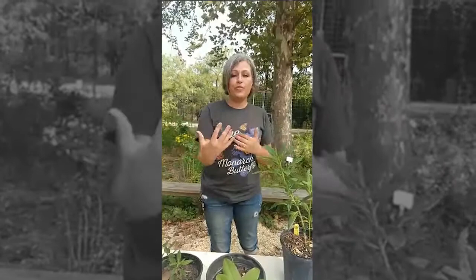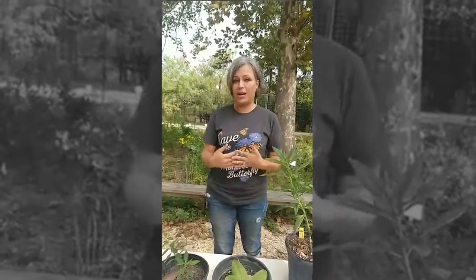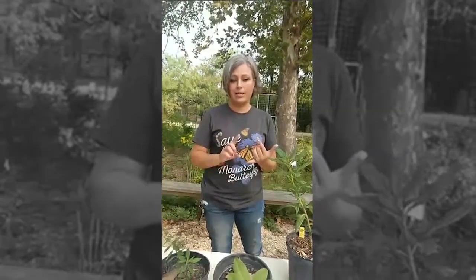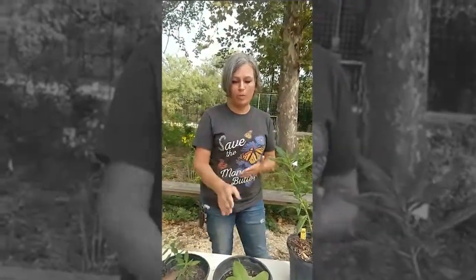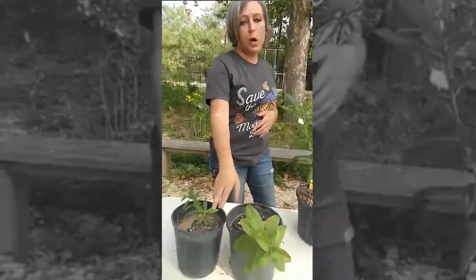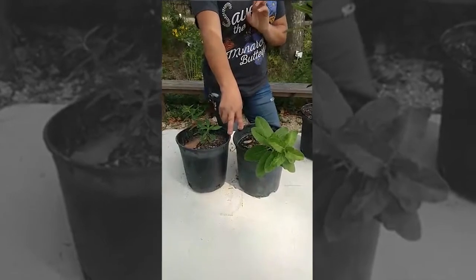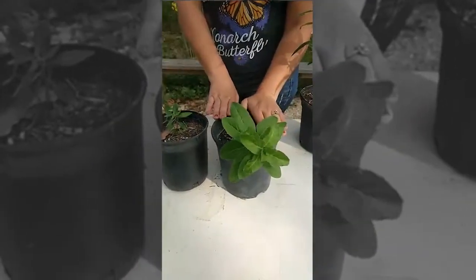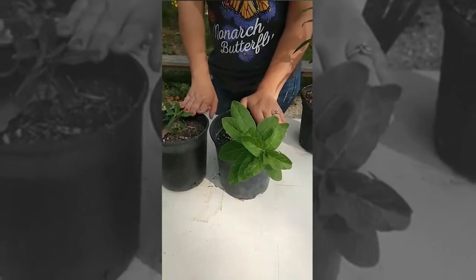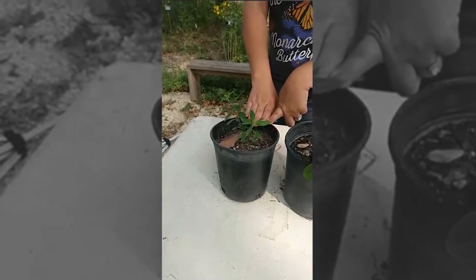So if you have native milkweeds, you're not going to have instant gratification with certain types. You have to be patient if you planted the tuberosa. So maybe try the Texas milkweed or the Taylioti. These two in particular will give you first year blooms. Taylotis will give you first year blooms and first year seed pods. This one takes about 2 years to give you seed pods, but you will get first year blooms.